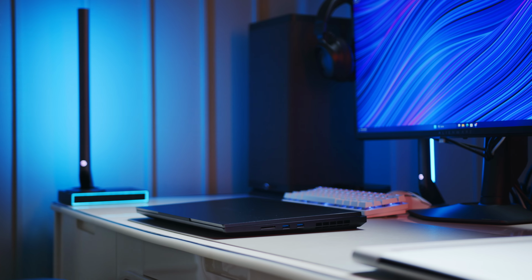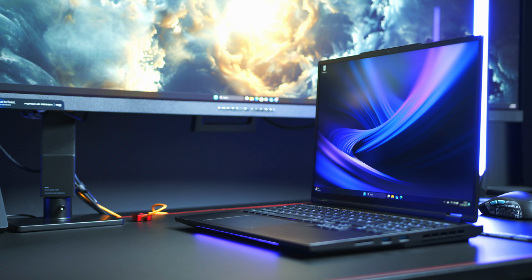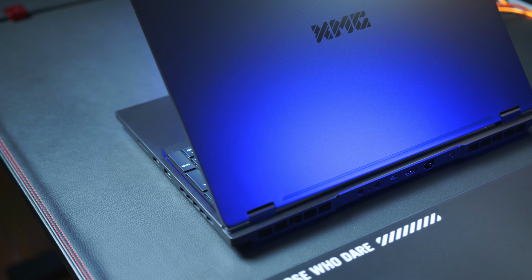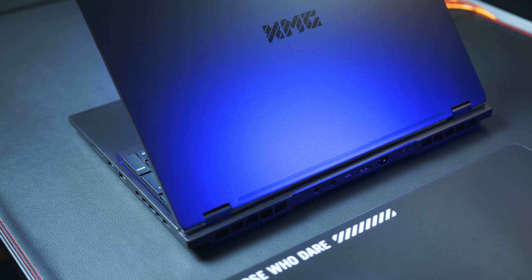If subtlety is your thing, the XMG Neo 16 is your wolf in sheep's clothing. It looks almost dull compared to some of our other options, but it's cleanly designed with premium materials and some RGB bits around if you want to let the world know you are in fact a true gamer.